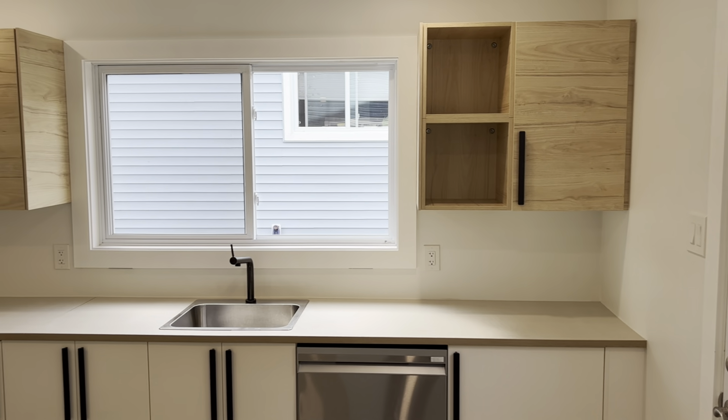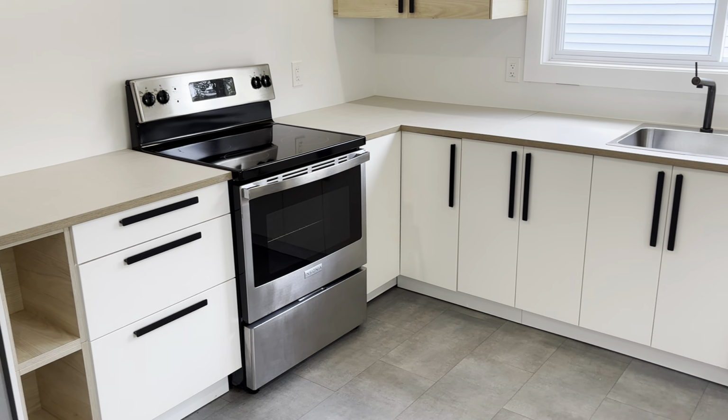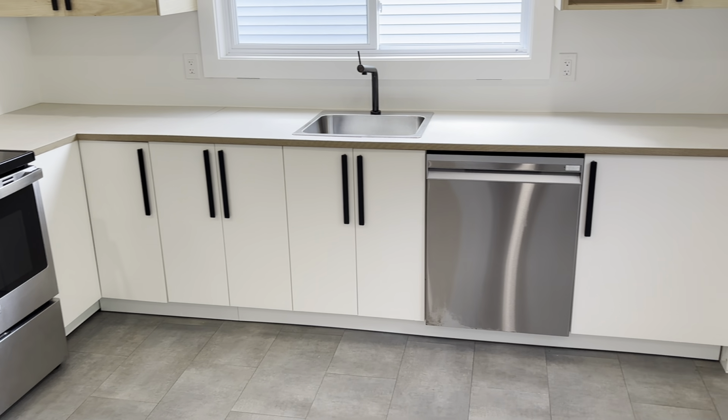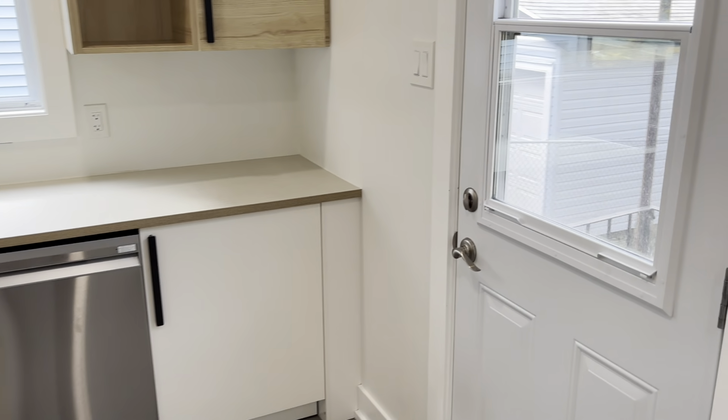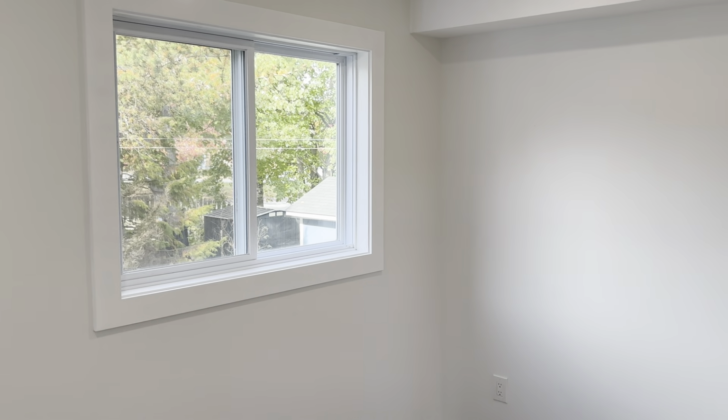So there's your upper cabinetry in your kitchen. And then lots of lower cabinetry and workspace. There we go. And so I was just standing in the corner there. So that's sort of your eat-in kitchen. So I would envision sort of a little table being there. You have a nice window for natural light.